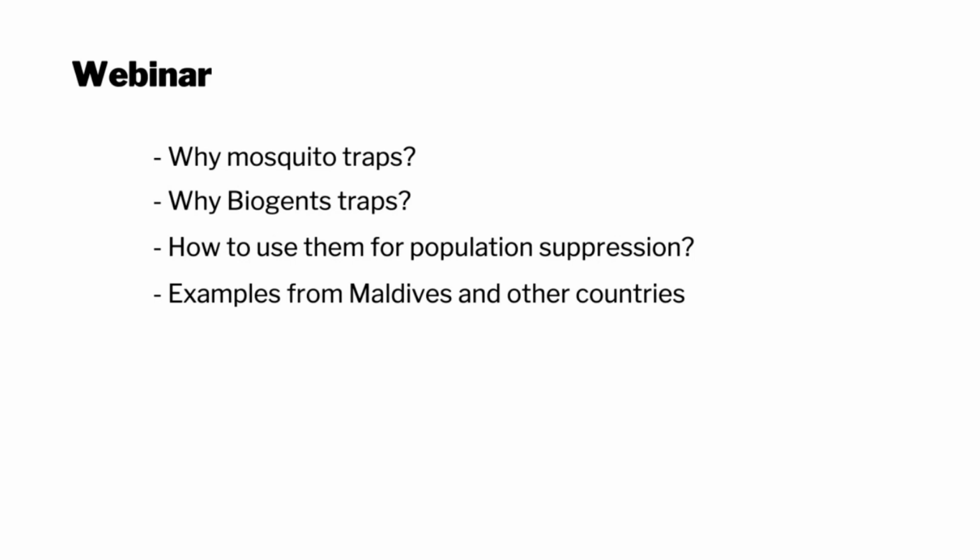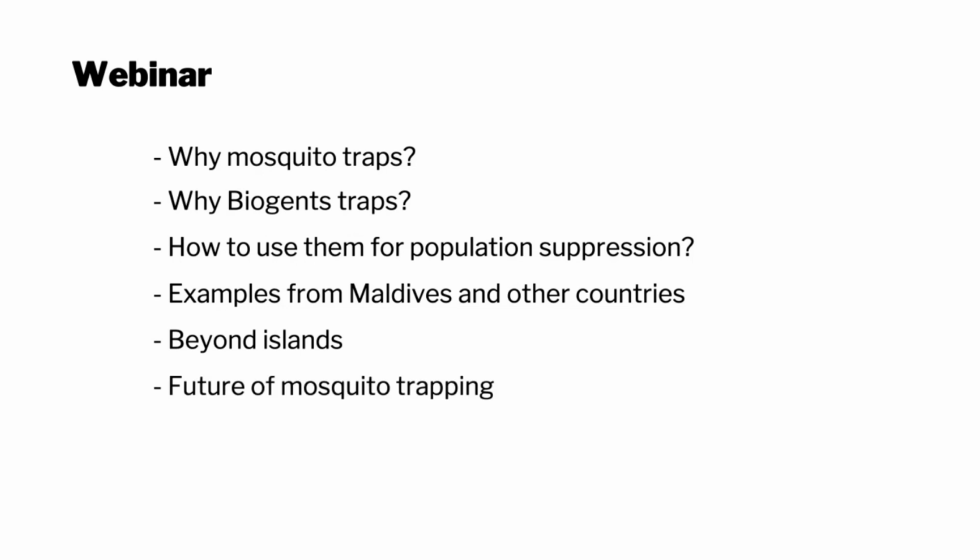I will talk about some examples from the use of these traps in the Maldives and in some other countries around the world, just to show you how I have been using these traps, and that may serve as an example for you. And then I will move beyond islands, because I'm mainly going to be talking about tropical islands. But we are now also at the stage where we're moving beyond islands and using the traps in a different way, which I will explain to you. And then I'll end with a slide that is more futuristic, looking at the future of what mosquito trapping may bring for us all. And then obviously there will be at the end a Q&A session.